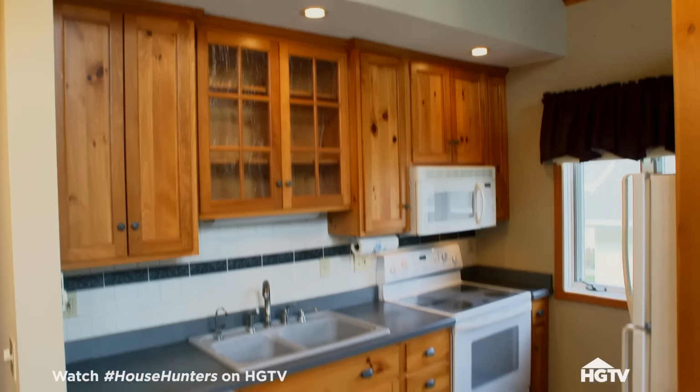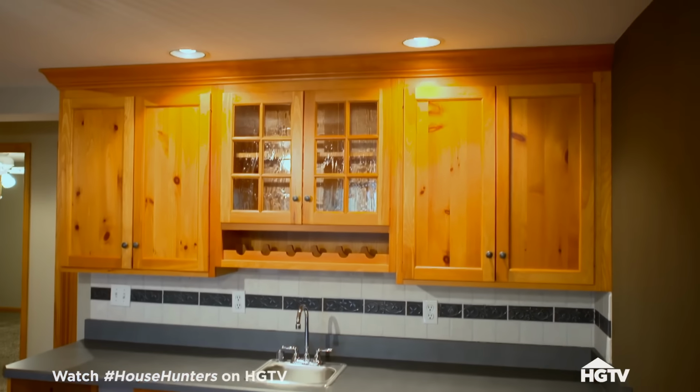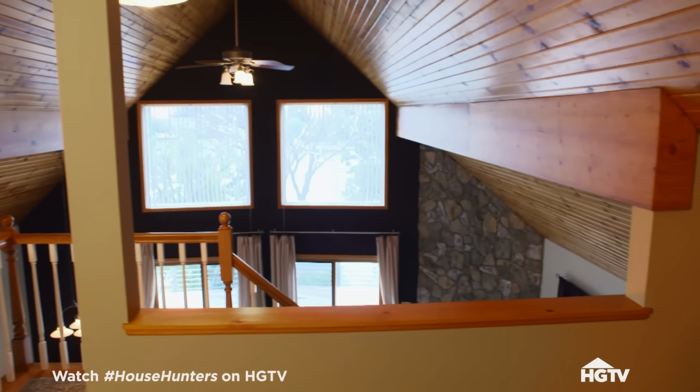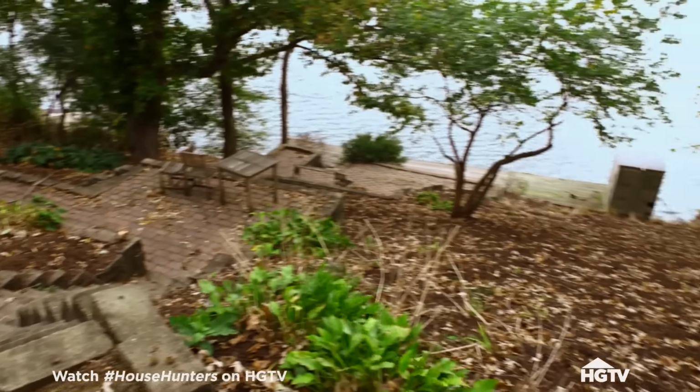I love it. The cabinets up here, downstairs, really tie in with that rustic cabin feel. I really like it. Love the A-frame. The way this house feels, it feels great. It's cozy. And it has a great view of the lake. But the drop-off is a huge concern.